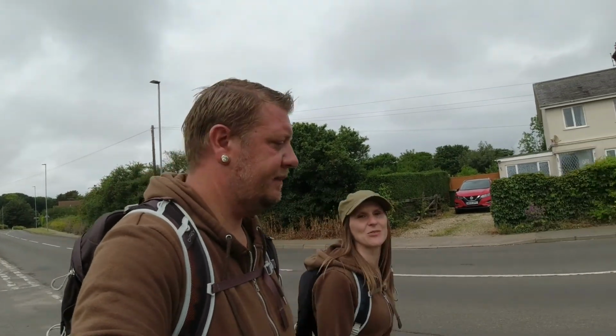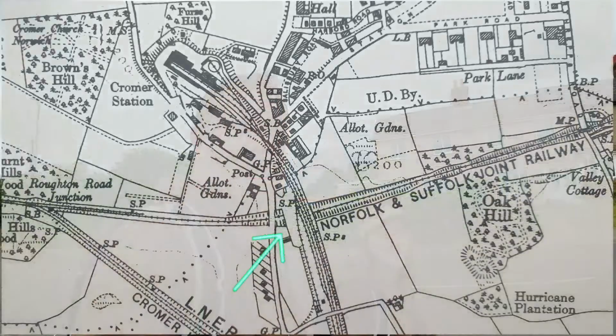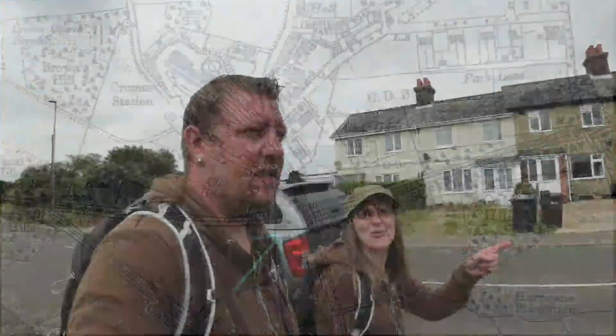Under it, yeah. And with the Cromer High Station having like 4 lines to it, or 4 platforms, it was really quite wide. And so this basically created a tunnel. And the tunnel, luckily, still remains. And it's just up the road here. So fingers crossed, we're going to be able to show you that.